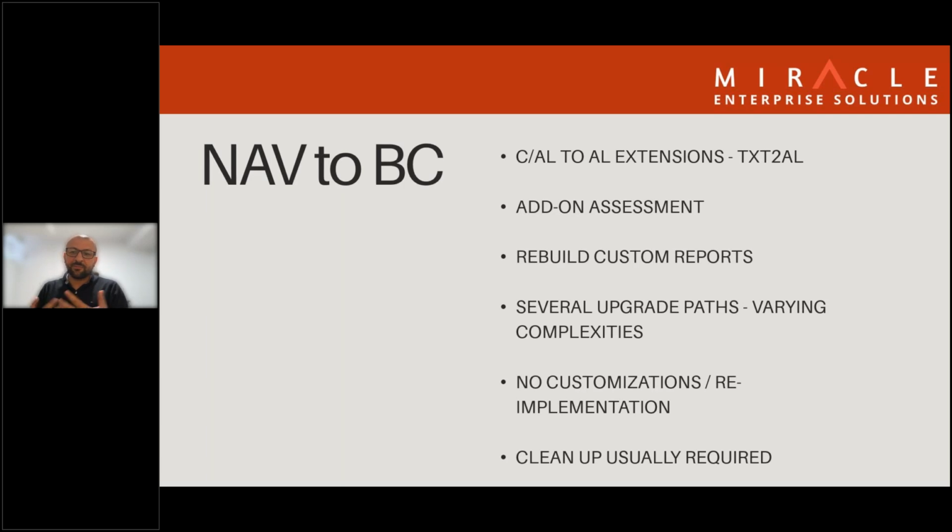Many NAV systems rely on these add-ons or some industry-specific solutions, and you need to ask yourself certain questions. Is this add-on still needed? Do you still need this add-on, or can you replace it? Can it be replaced with native BC functionality? Or maybe another add-on that is right now in Business Central. Is there a version of this add-on right now in AppSource for Business Central? If there is, maybe there is a way to actually move the data as well. Some legacy add-ons may no longer be supported, and in those cases, you need a plan to rebuild this functionality and make sure you don't lose it, or at least assess it.